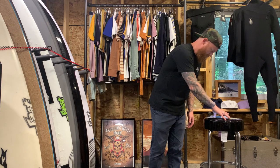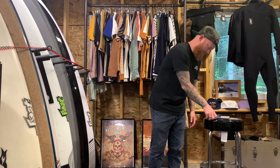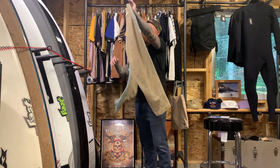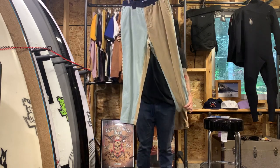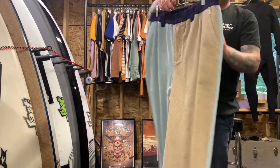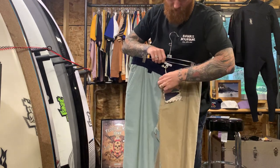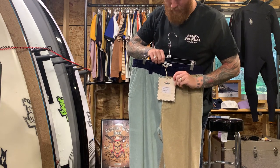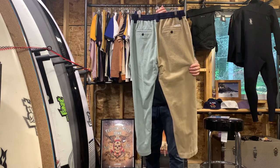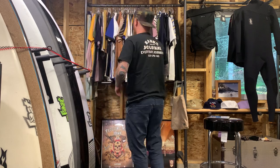The first piece that I have is actually the pant. It's the Vouch elastic pant. So this is our supply pant silhouette in that heavy cord. Really cool color block, nice wide wale. And just like all of the artist series, they have their own hang tags that point out that this is not just an inline Banks piece. So pretty nice, I like it. A little expensive, I'd say, be my only feedback. But again, I think this will work for a few accounts, which is great.